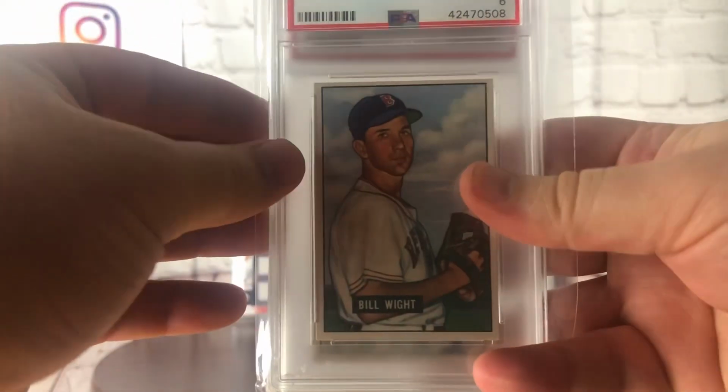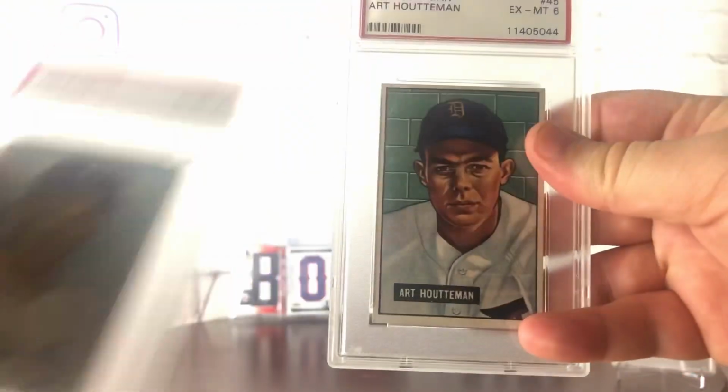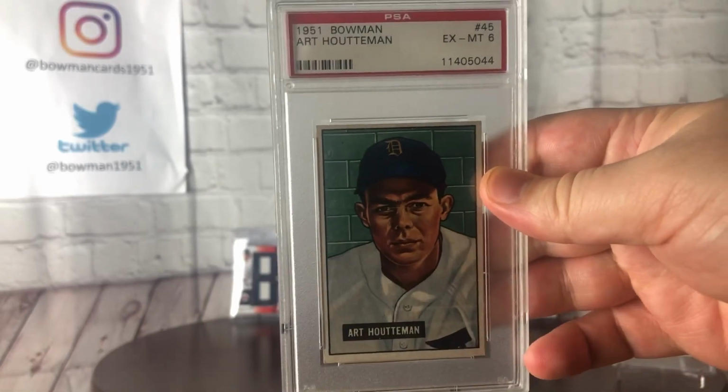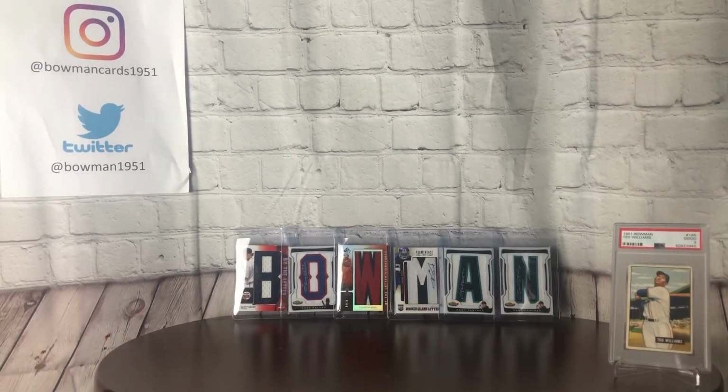Bringing you some vintage cards again, going back to my roots. I know some people out there still love these, and I do too. I got these all on a 10% eBay Bucks promotion, so I saved a little money there. And we are moving along with that set build.